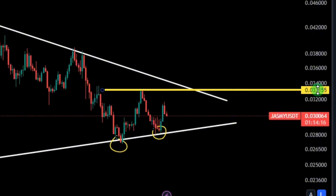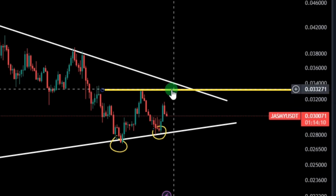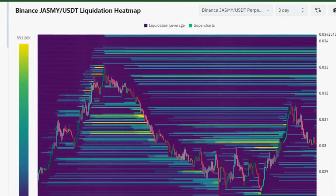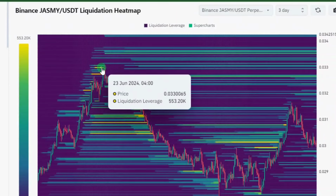Because if you're paying attention there, that area is likely to be a resistance zone. That 0.033155 zone is likely to be a resistance zone. So if Jasmy is able to break past that and flip it into a support, then the next potential price target is going to be close to the 0.038 zone. Because if you're paying attention to the liquidation heat map for the price of Jasmycoin on the 3-day time frame, you would notice we have over $553,000 worth of liquidation positions there to be taken out, you understand? So the moment Jasmy is moving towards that 0.0330, we might get a correction from there if care is not taken.